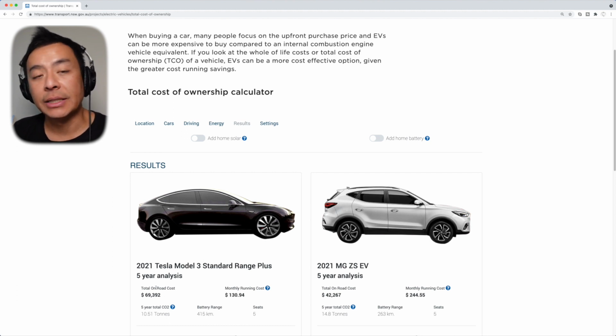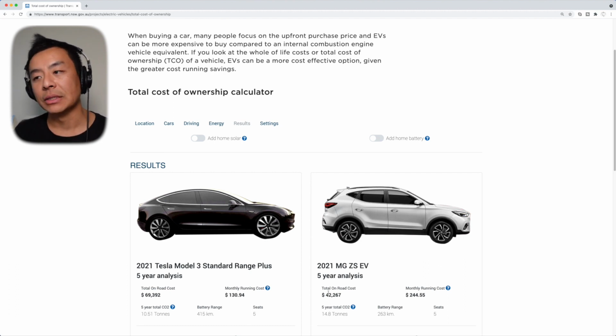Total on-road cost: $69,392 versus $42,267. So obviously you have to pay almost $30,000 more for the Tesla Model 3. This is very different from what I'm about to explain in terms of depreciation and total cost of ownership. I'll come back to that very shortly.